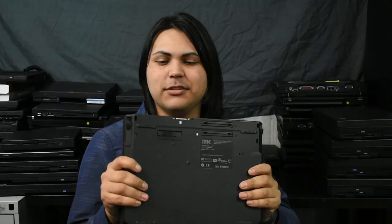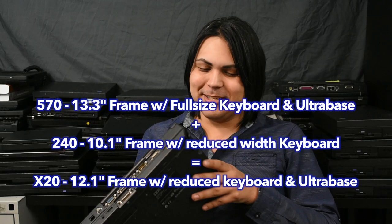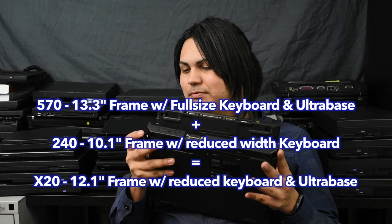Now, I have a 240X I'll talk about a little bit later, if you saw another video before. Basically the 570 has the full-size keyboard, the Ultrabay, plus the size factor of a 240. I think it was the first 12-inch, or maybe 10.1-inch laptop. Anyways, it became a 12-inch laptop thing. Talking about so many ThinkPads, I forget what size is what. Interesting about this is that it has dual springs, to take out the one for each gizmo.